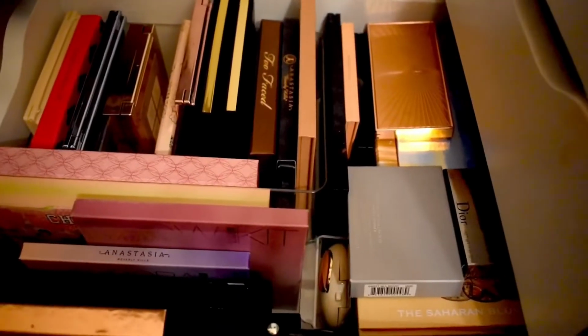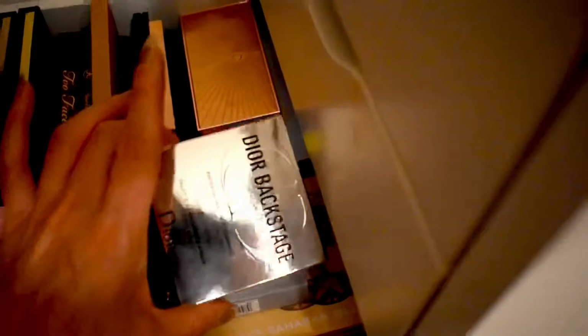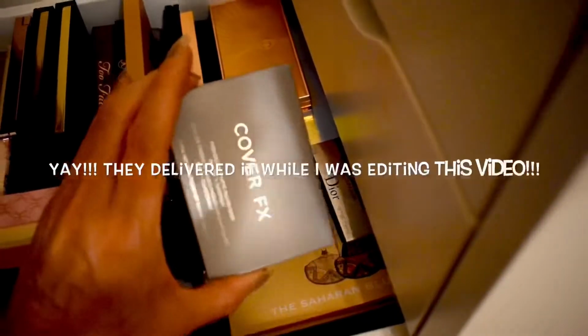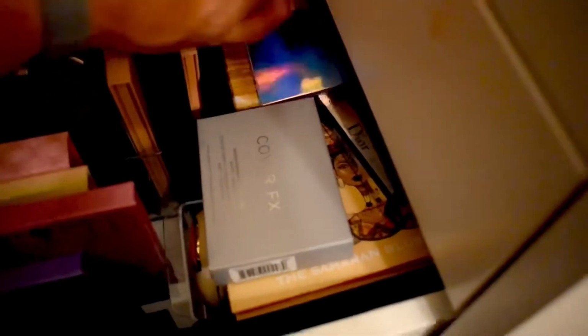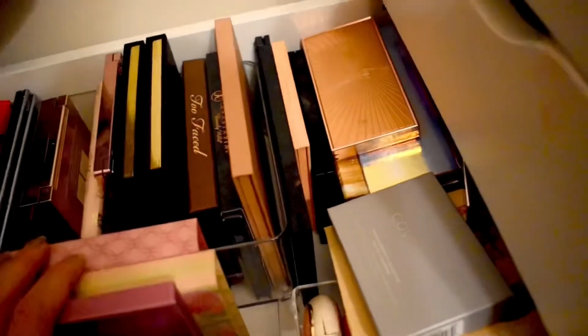Oh, and as you can plainly see, this drawer is also overcrowded as well. I've got stuff still in boxes, the Dior Backstage, and one of the Cover FX powders. I'm waiting for Sephora to deliver my other one that was supposed to be here on Thursday, and it is now Saturday. But it should come today. I'm like, come on. Highlighters back here, stacks of stuff. I don't know if I can declutter anything from this drawer, but we might have to at some point.